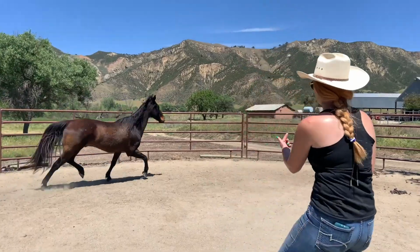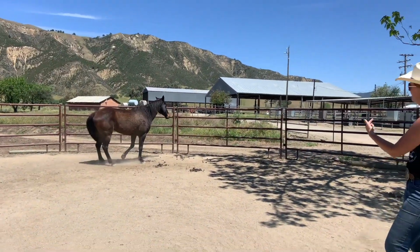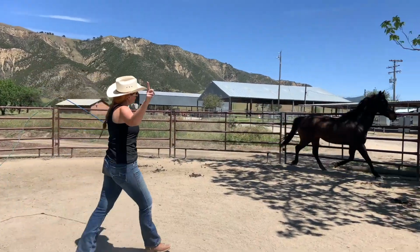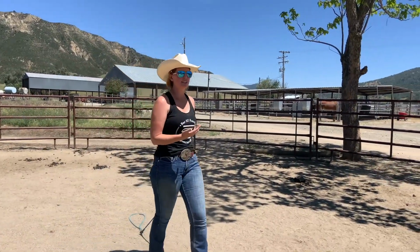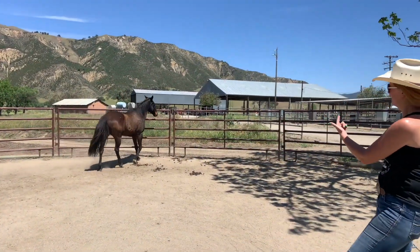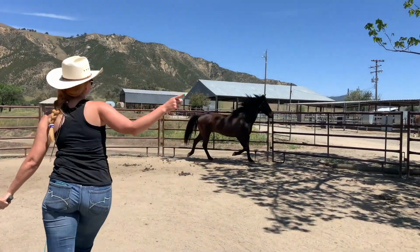We're going to try another change of direction at kind of a sticky spot for him. And he goes the wrong way, so I just come behind him. And I get a little more, I don't want to call it aggressive, but a little more forceful about sending him off this direction, because that was a mistake that he just made. And that's fine. It's a little bit of a mistake, but less so.